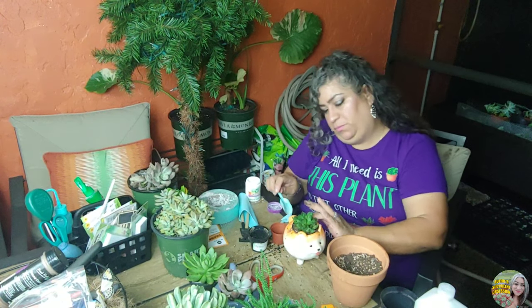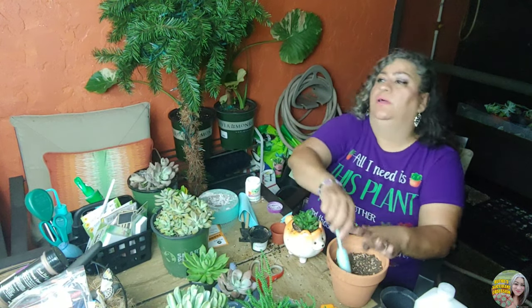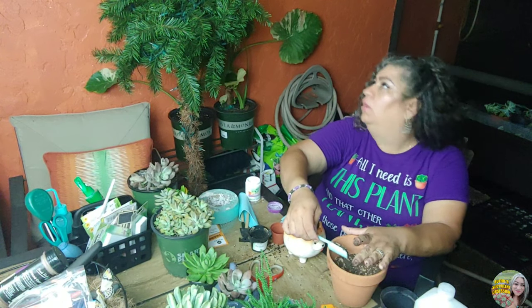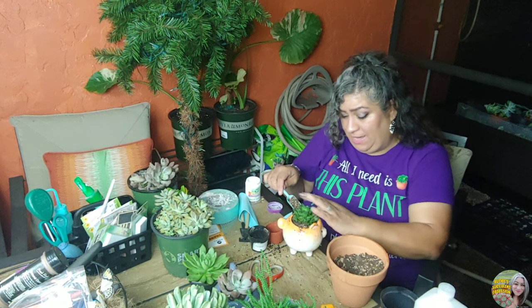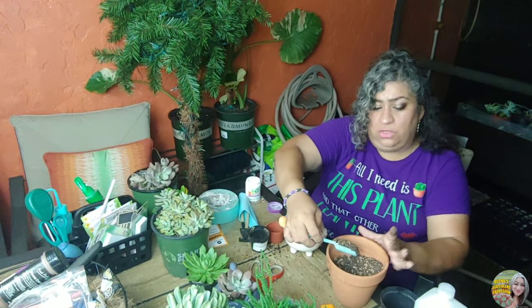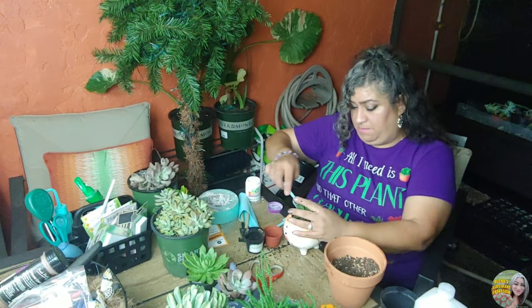I'm hoping that it gets better. I've been treating the mealybugs with alcohol, neem oil, diatomaceous earth, peroxide, all kinds of stuff. I'm just trying to do what I can. But worst comes to worst, which I feel like has come and gone a long time ago, and I don't know why I've been reluctant to bring out the big guns. But I'm gonna have to do that if they don't stay at bay, because I'm done with them. They have made my succulents and my life miserable.